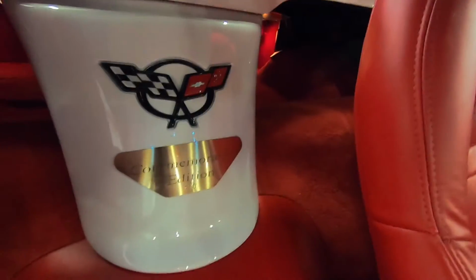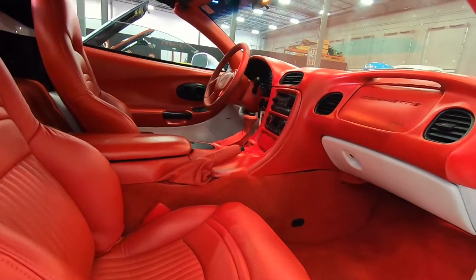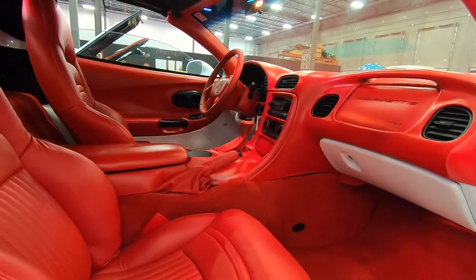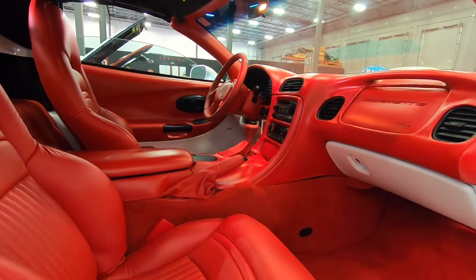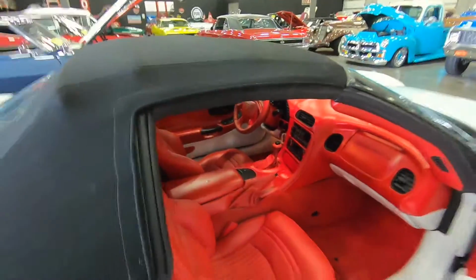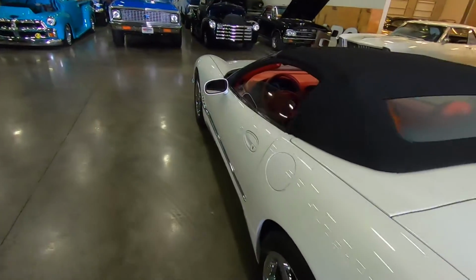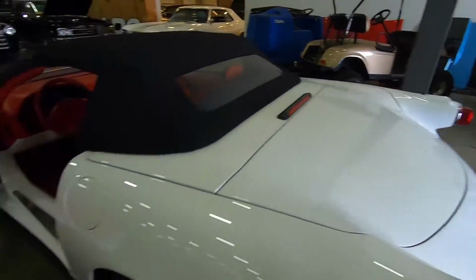Now it looks like this is commemorative edition 210. I'm not sure on the actual build numbers on these cars, but I can't imagine that they built very many of them. Being in the Corvette world, we sell a lot of classic Corvettes and modern vets. I've only seen probably two or three of them in the time that we've had this facility. But let's go ahead, come around. All the doors shut open like a brand new Corvette, or a 2000 Corvette, I should say. Typical C5.